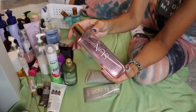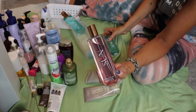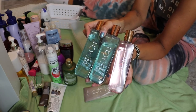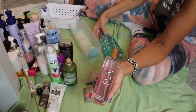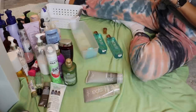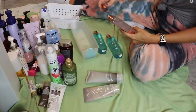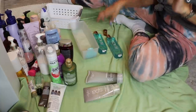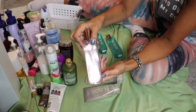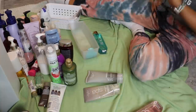In the Sun from Bath & Body Works. This is another one that I love along with, oh, excuse me, we lost a lid. Along with At the Beach, which I have 2 backups of because I'm a freaking savage maniac and I need to stop. I'm going to keep both of these because I am a savage maniac. Let me smell In the Sun. Oh God, it just smells so good. Oh my gosh, this smells so good, In the Sun and At the Beach. They're both just so good.